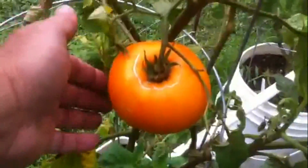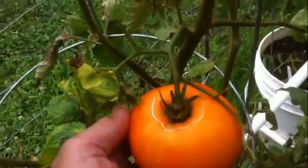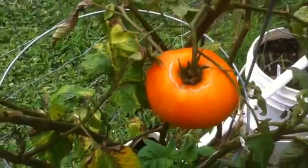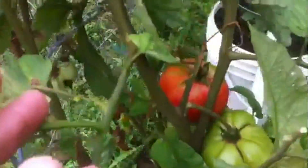These are some orange tomatoes that I got. I'm not sure exactly what kind it is, but they were orange when I bought them at that store, and they're producing orange, and it said it was an heirloom variety, but I'm not sure what the variety is. Anyway, beautiful.